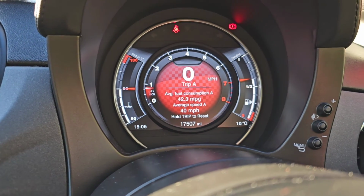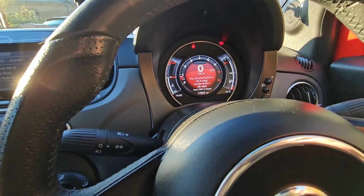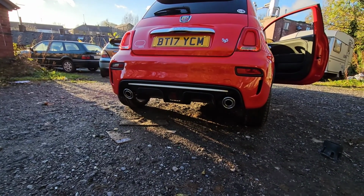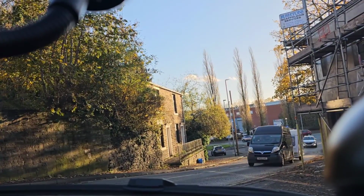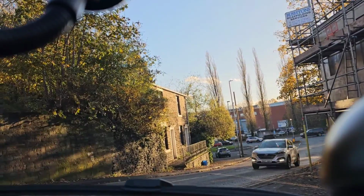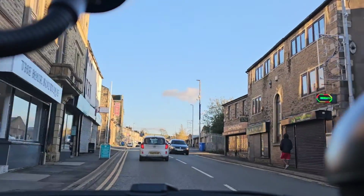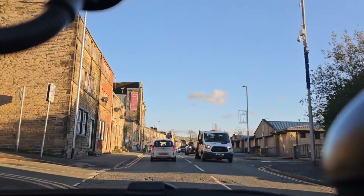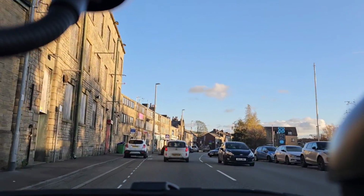Starting it up is easy enough, and it doesn't sound particularly loud. Averaging 42.3 miles per gallon, that's quite good. Pulling out of the junction, the visibility out the side windows is not that great because the seat's in the way slightly. So we go along, a nice calm start in this car, looking for the electric window switch, couldn't find it, now I have found it. And what can I say straight away? Well, I do have an impression there's quite a lot of road noise from these wheels. Didn't actually look to see how big they are, but maybe they're exceedingly big or hard tyres, I don't know.